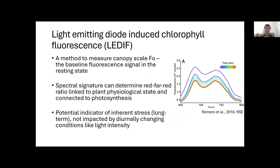With a signal like SIF, for example, it's going to be taken during the day. So it's really impacted by light intensity from the sun. So with the nighttime system, we might be able to get more towards the baseline type measurements.